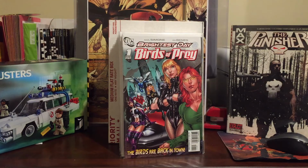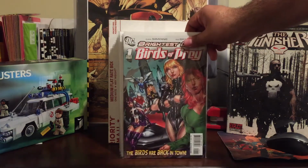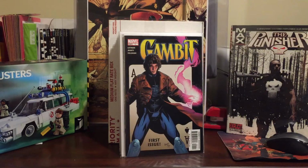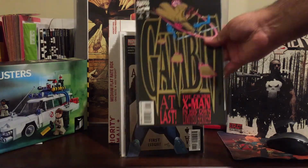Birds of Prey #1. Damn it, I always forget that first appearance. But anyway, this is the first print, and I have the second print. So I'm glad to finally have found one of those. Check that out. Gambit #1, $1. The other Gambit #1 from the next series is the mini-series Gambit.